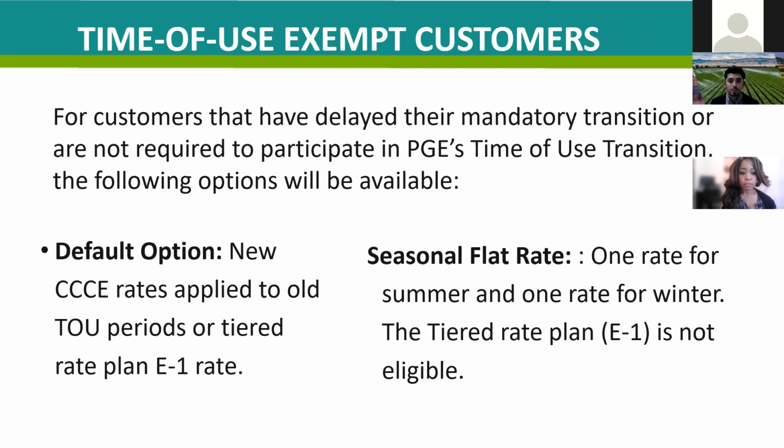There are going to be those customers that delay their mandatory transition or are not required to participate in the statewide time of use transition, mandated by the state but administered by PG&E. The options that you have are the ones that you see here listed on the screen. The default option is to have our new CCCE generation rates be applied to the periods of your old time of use plan, or they could also be applied to your tiered rate plan known as E1. Your other option is to opt for the seasonal flat rates, which follow the same rule: one flat rate for the summer and one flat rate for the winter.